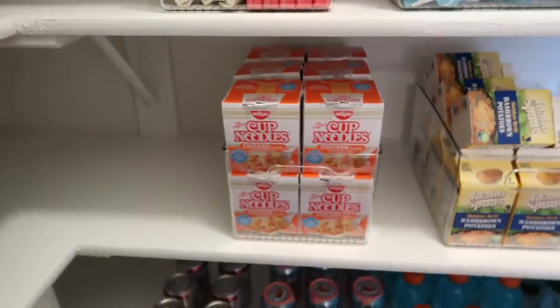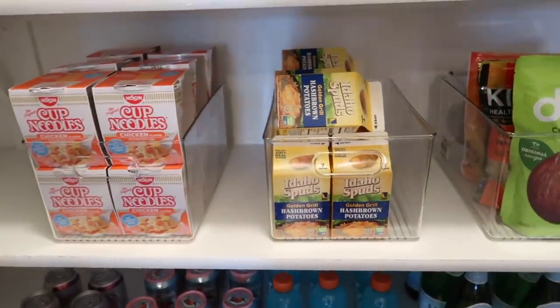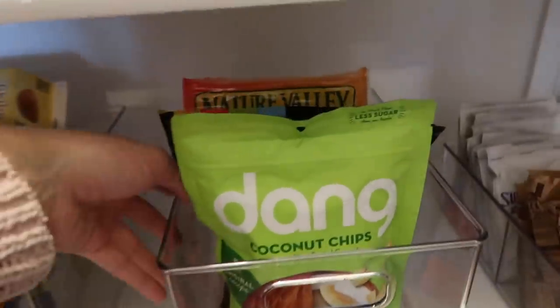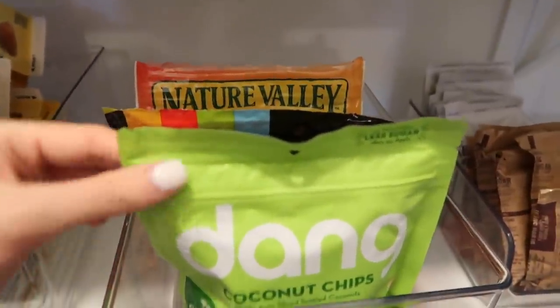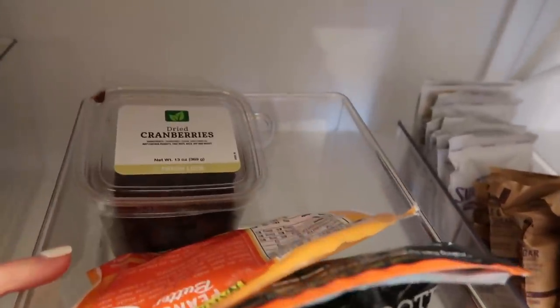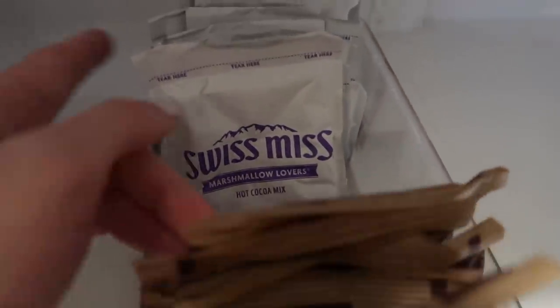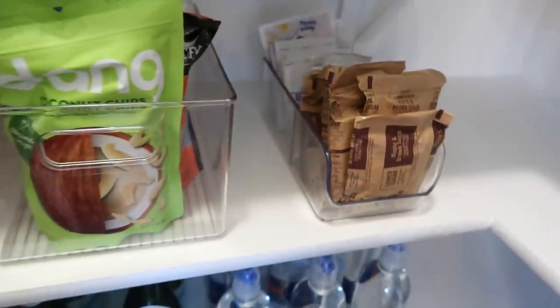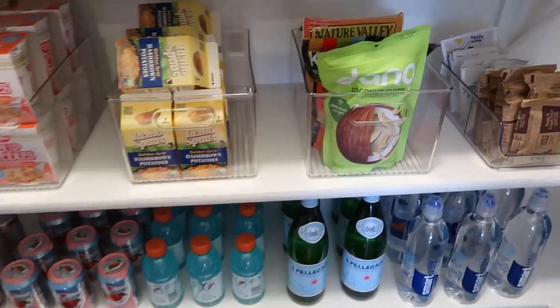And then moving on to the next shelf, I have a cup of noodles in that bin, some hash browns in here. We use those for breakfast a lot. And then this is stuff that I use for my acai bowls. So I have some coconut flakes and then some granola. And then there's some cranberries back there. And then in this little container, I have my oatmeal. And then there's some hot chocolate and some hollandaise sauce that we use for Eggs Benedict in the mornings. And this thing is really cool because it stores all of your little packets like that, so they're not just thrown in somewhere.